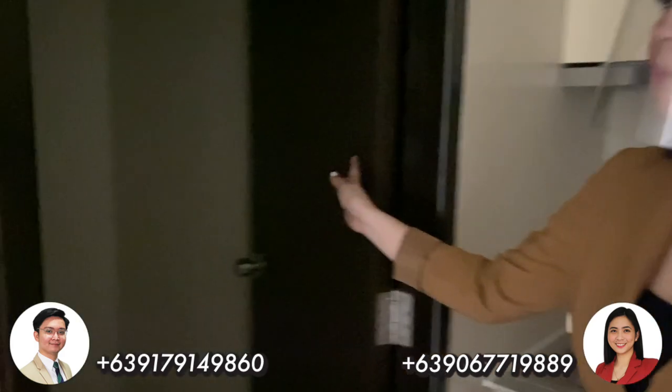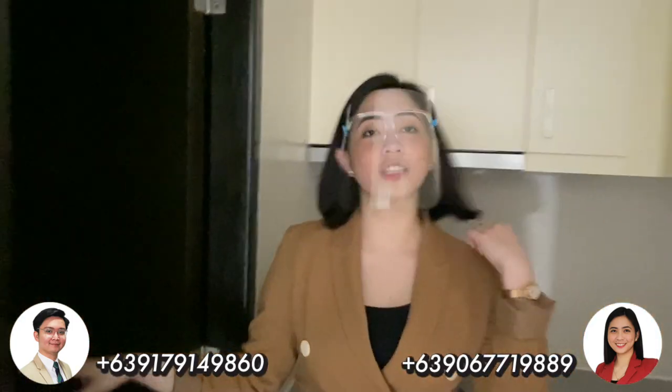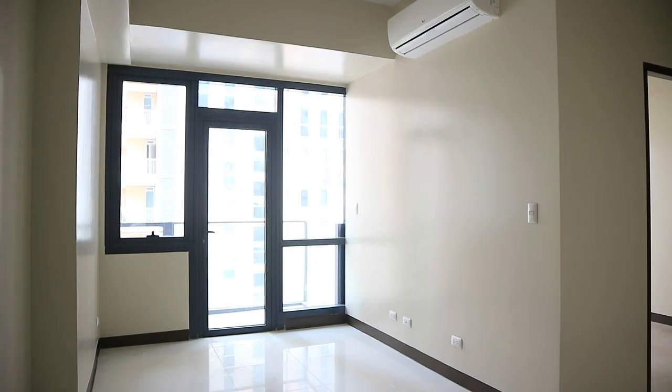And dito sa likod ng pinto, meron din siyang sariling toilet and bath. So, you can convert it as well. Ayan. You can convert it as well as a laundry area kasi dito din yung sa washing machine. So, this is the living area. So, you can put your couch, your TV.